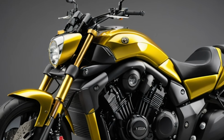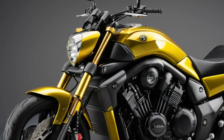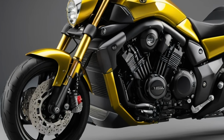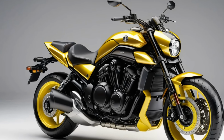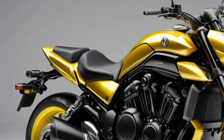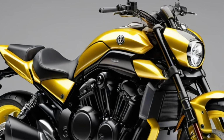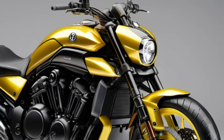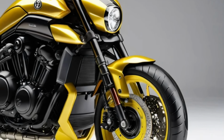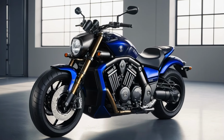The suspension has received a serious upgrade for 2026. The front is now supported by a 52mm fully adjustable KYB inverted fork, tuned for high-speed stability and comfort, while the rear is equipped with a fully adjustable KYB monoshock with a remote reservoir. This new setup provides a firmer, more connected feel on both sweeping highways and bumpy urban roads.